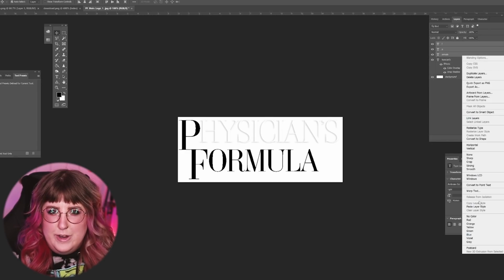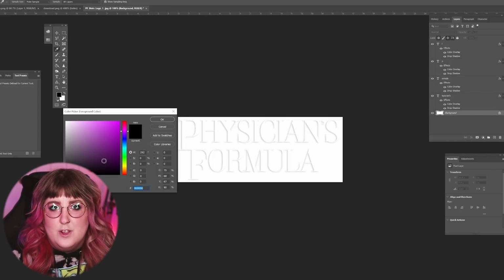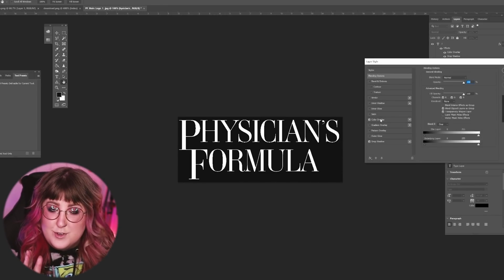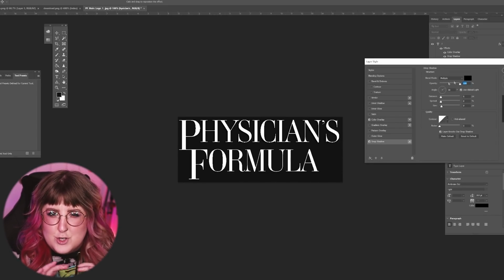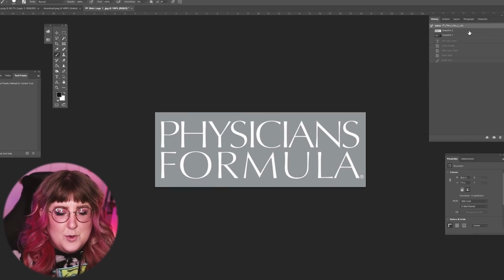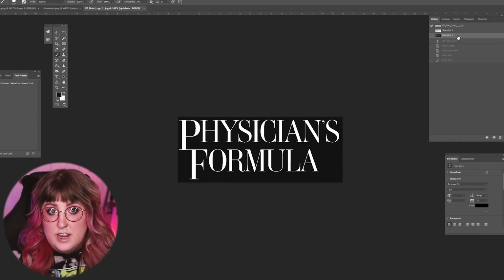It still looked a little bit weird, and that's actually what they did, and I think that was another reason why I didn't like the logo itself, is because with physician the letters were all a little bit closer together, and then formula, the letters were stretched out more, and it just didn't quite look right. So I left it to where they had the exact same spacing in between each letter, and the actual width of the letters was the same for both physician and formula.